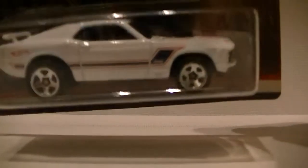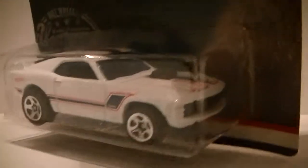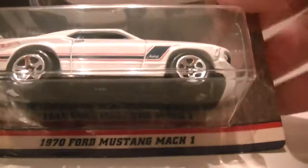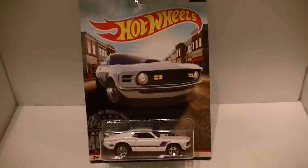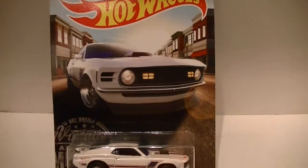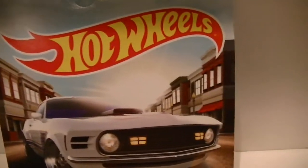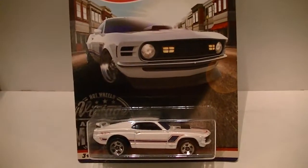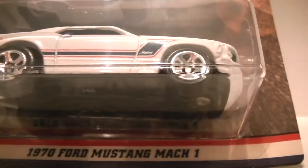Next up, we got the '70 Ford Mustang Mach 1. And here's the third theme of the package. It shows the front end of the car at an angle, the front quarter panel should I say, parked right in front of an old town, like a small town out in the Midwest or something. So that's where a lot of open roads are, and that's where these cars really shine. So that's pretty cool.